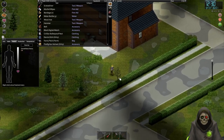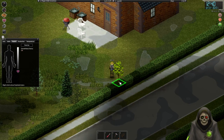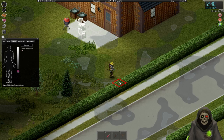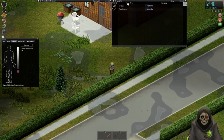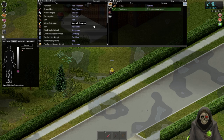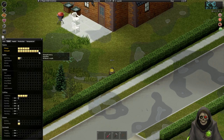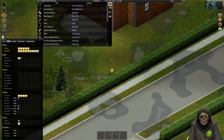We'll start with the ones that are kind of just out in the open here. We're going to cut this tree down. Let's go. Oh, yeah. Love to see it. Did our strength go up? Because we can carry 20 now, I just noticed.